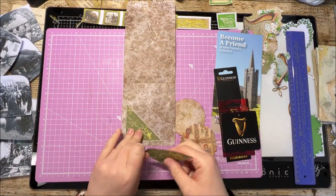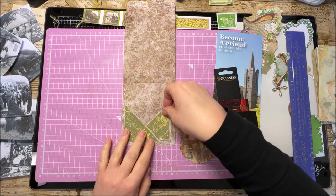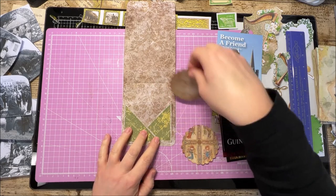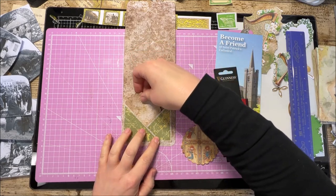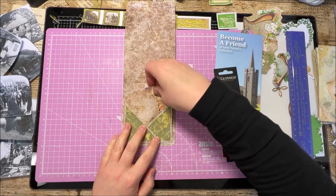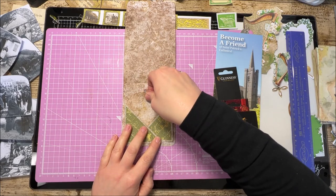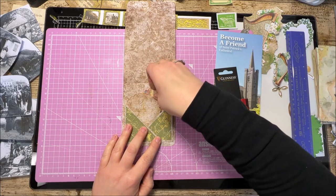Right, so I'm thinking if we pop that one there and that one there, I wonder if we can then have another pocket behind, and then maybe another pocket behind. What do you think about that? Because if we don't try, we'll never know, will we?